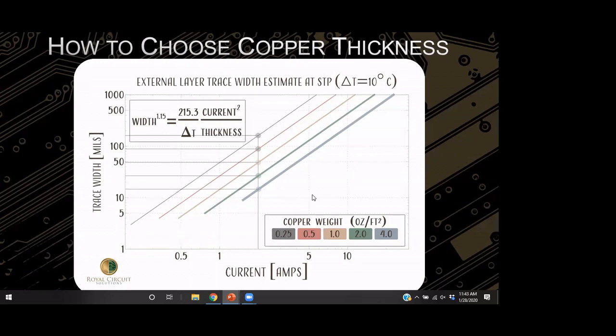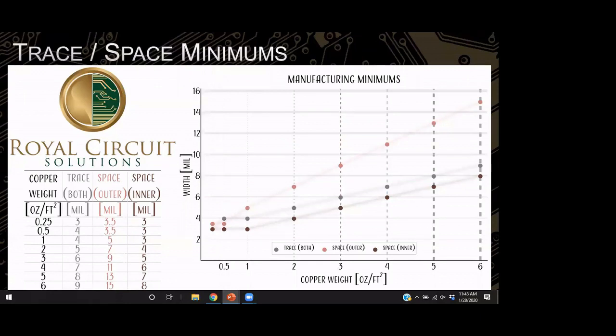All right, so let's jump into the next slide, which is going to be another part of STACKUPs, and that's your trace and space minimums. So based on whatever copper weight you're using, we have different minimum trace and space sizes, right?